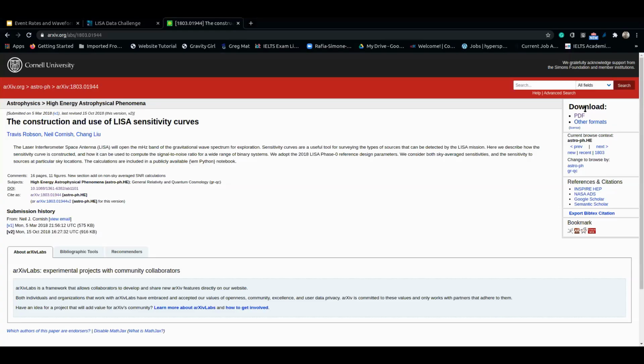you can look at the paper. It's titled the construction and use of the LISA sensitivity curve. So in order to study the sensitivity of the detector, these papers let us know about the sensitivity of the detector, and I have used this in order to compute the power spectral density. They basically give us an equation that has contributions from different noise components of a particular detector. So we then divide the signal by it in order to know how loud the signal will be in the range of LISA.